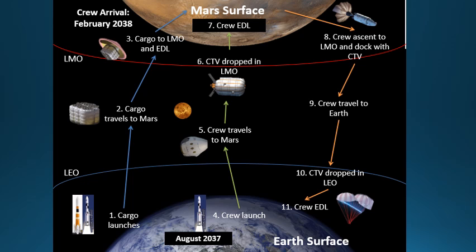The journey will take 9 months. They will leave the Bigelow and their interplanetary craft in low Mars orbit during their stay on Mars. They will then use a Mars ascent vehicle to ascend from the Martian surface to rejoin their interplanetary craft in low Mars orbit.